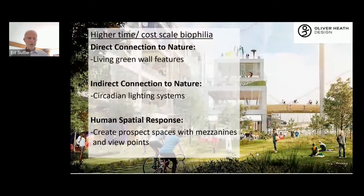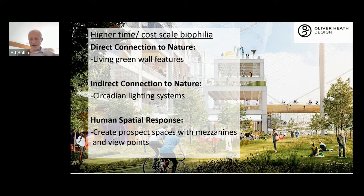And then, of course, right at the top end, direct connection to nature, fantastic living green wall features that might be inside buildings. Indirect connection to nature would be installing a circadian lighting system, so a lighting system that really tunes into the natural daylight cycle. And human spatial response would be about designing with mezzanines and viewpoints, creating prospect and spaces within your interior.